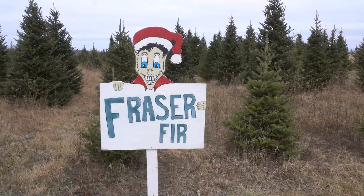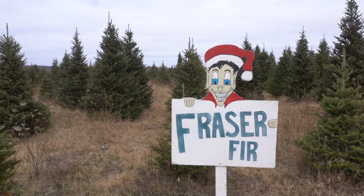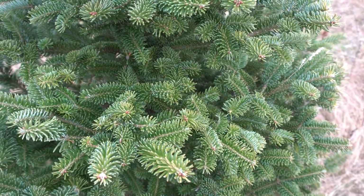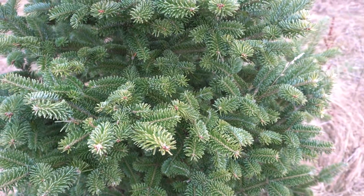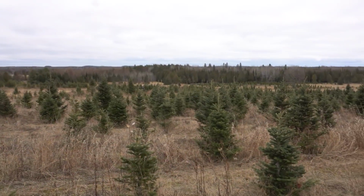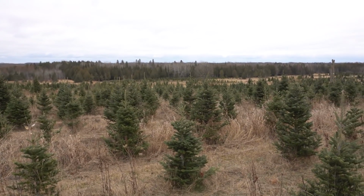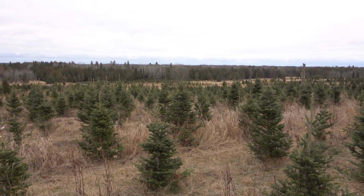Mostly our Frasers. Fraser is our slowest growing tree. It can take up to 10 years for me. We have heavy soil here. They originate from the Appalachians and the Carolina area, so our climate's a little different. So we do struggle trying to grow Frasers. The deer like them, and we battle that.